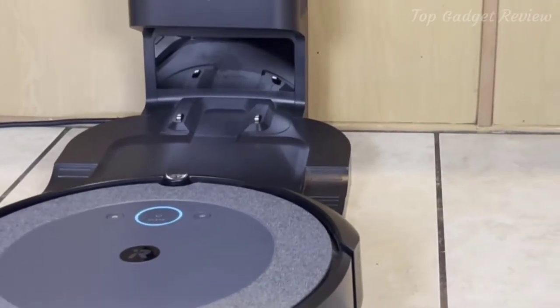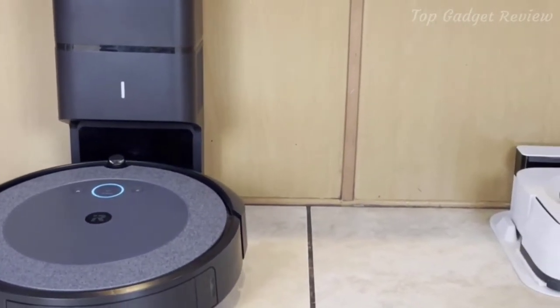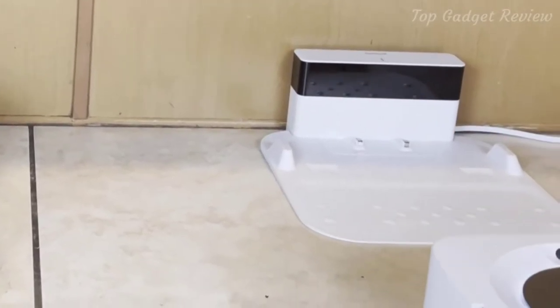With imprint link technology, you know that Roomba's going to vacuum first, and when it's finished, it's going to tell Braava Jet M6, it's your turn. Braava Jet M6 is going to go out and mop your floors. This is going to give you the total home floor cleaning that we all want.